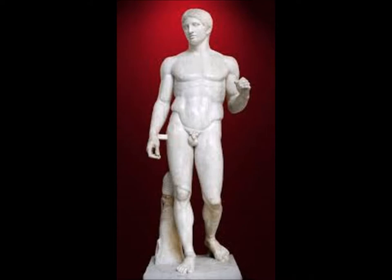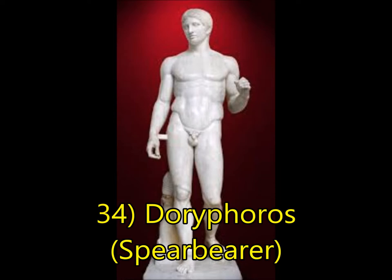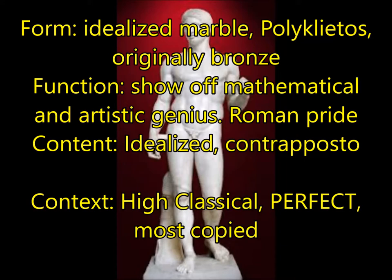And now we come to the Doryphoros, or the spear bearer. And he, along with the Kouros, is probably one of the two most important works in the 250. For form, he's idealized, and this is a marble sculpture, a copy of an originally bronze sculpture made by Polykleitos. Now, you don't always have to know the artist of these, but you do need to know Polykleitos.